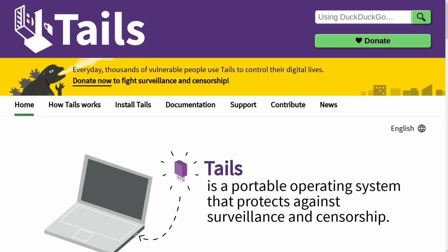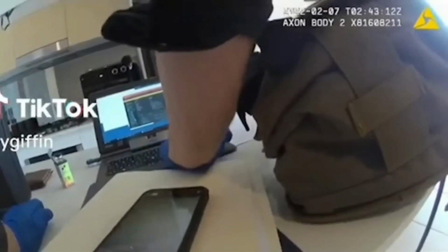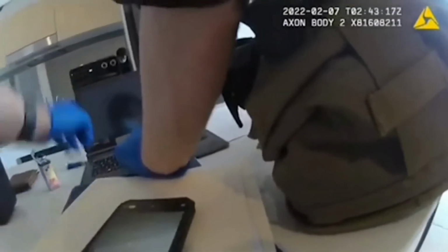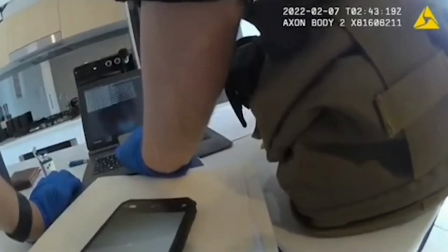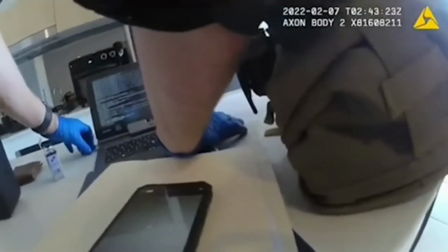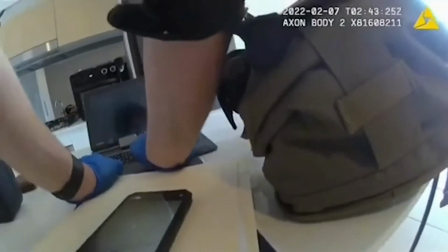Now, there is one security feature that TailsOS has over Qubes, which I call the panic option. You see, Tails is a live system that runs off of a USB drive, and if that drive were to get removed from the computer while it's running, Tails automatically shuts down, and the data is unrecoverable without the encryption key for your Tails USB drive.